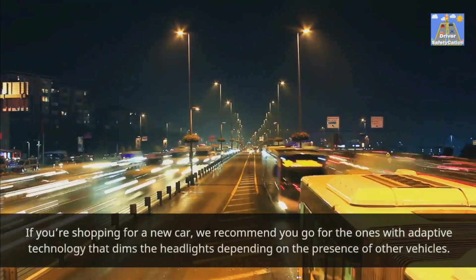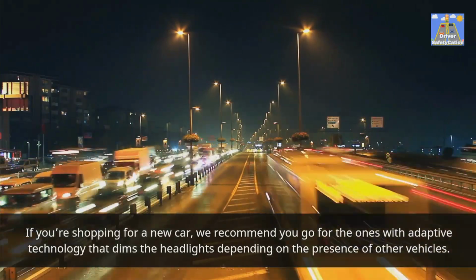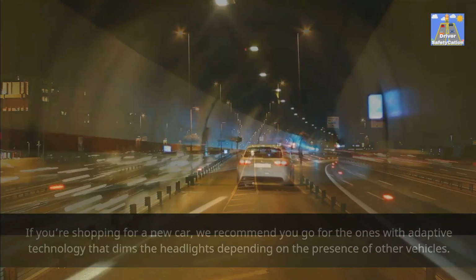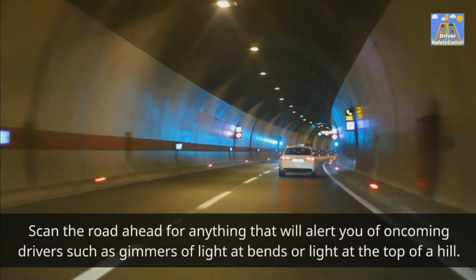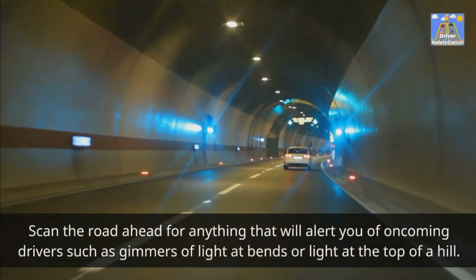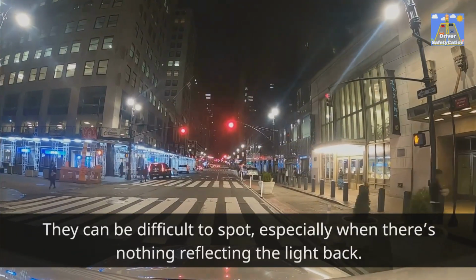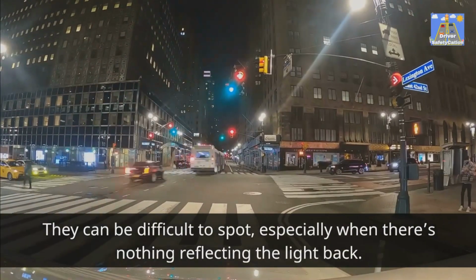If you're shopping for a new car, we recommend you go for the ones with adaptive technology that dims the headlights depending on the presence of other vehicles. Scan the road ahead for anything that will alert you of oncoming drivers, such as glimmers of light at bends or light at the top of a hill. They can be difficult to spot, especially when there's nothing reflecting the light back.